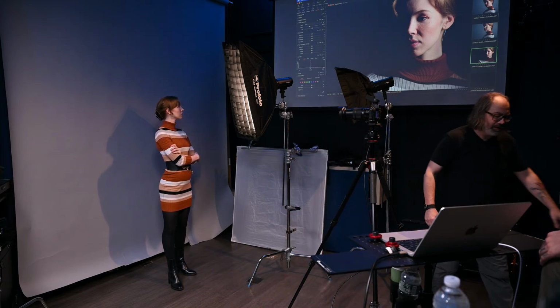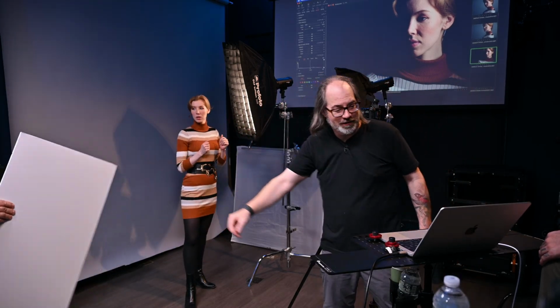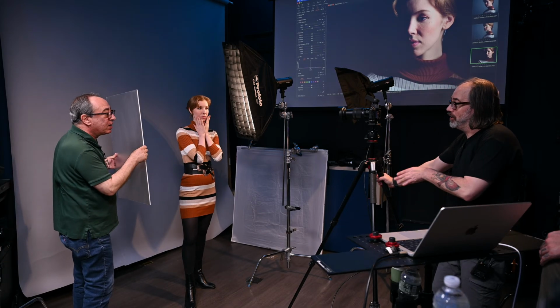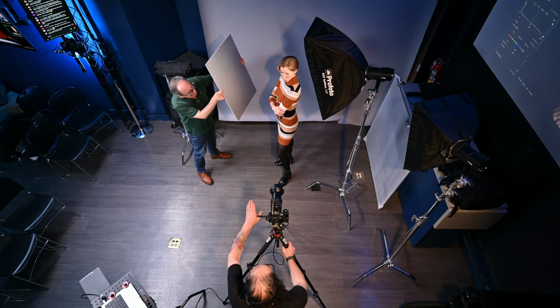So let's get our expert back again with the reflector. It's too far away. My arms aren't that long. All right. Okay, now, the first one was easy. This is now a trickier one with the strip. So silver, please. You got this. Yeah. Okay.